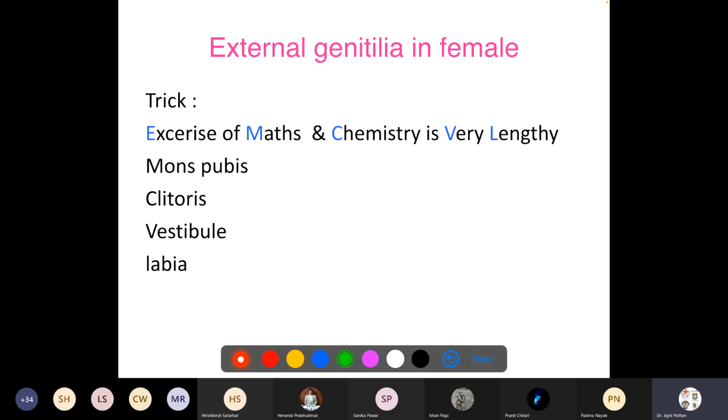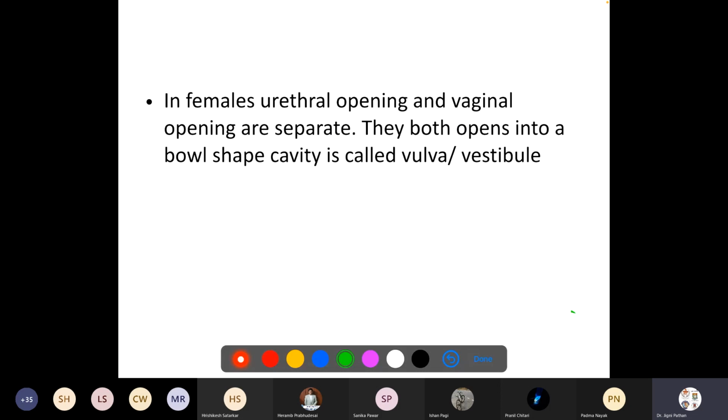In females, the urethral opening and the vaginal opening are two separate openings. Last time also we discussed there are two different openings. They both open into a bowl-shaped cavity called the vulva or vestibule. But what is the vestibule? It's a bowl-like cavity in which there are two openings.